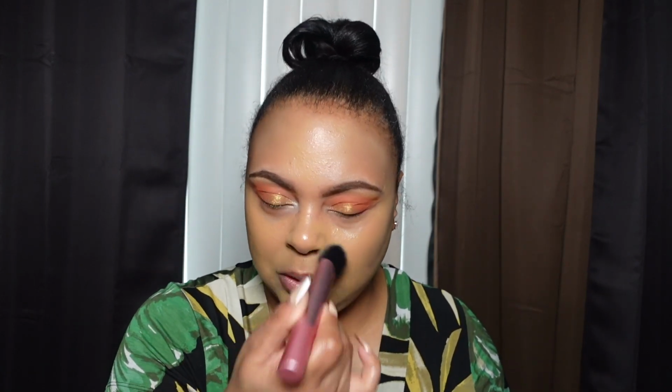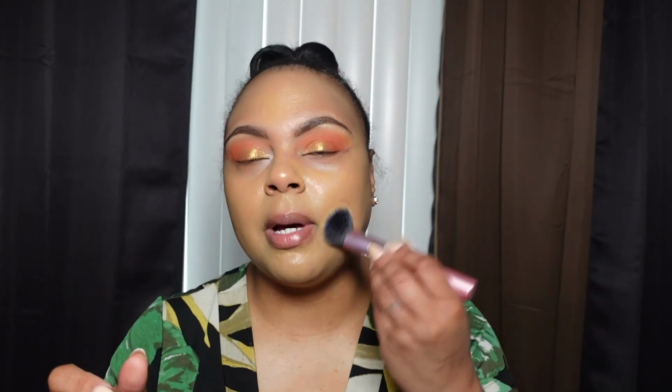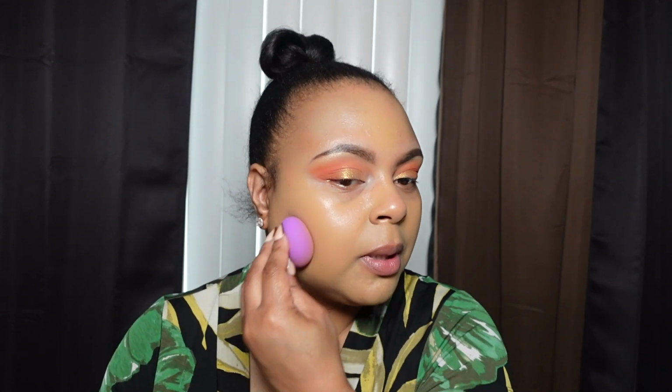Now, I'm not sure what the finish is for this, if it's natural, matte, or what the claims are, but I'll have it listed down below. I just didn't think about pulling it up right now, but so far so good. It blends well with a brush, but let's just see what it does with the sponge. I can add more if I want to, but I think this is a good amount of coverage, if you get what I'm saying.